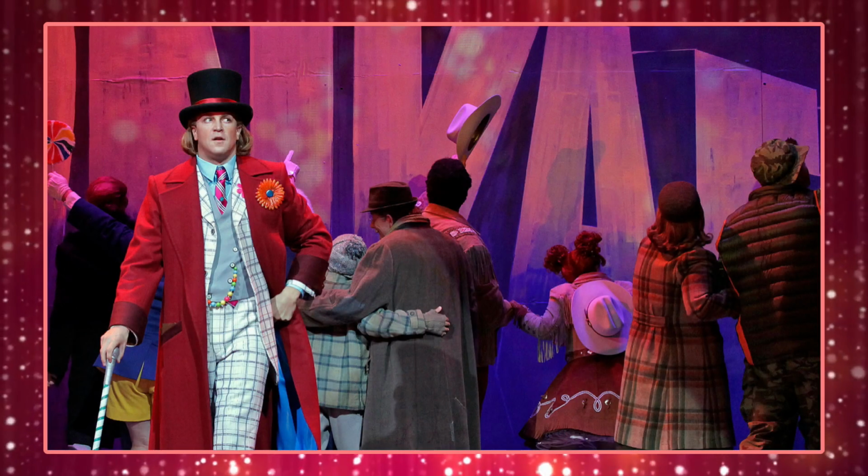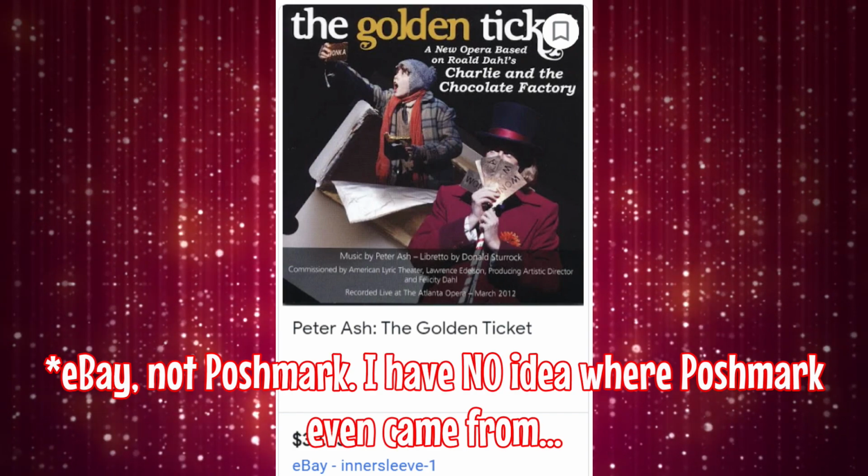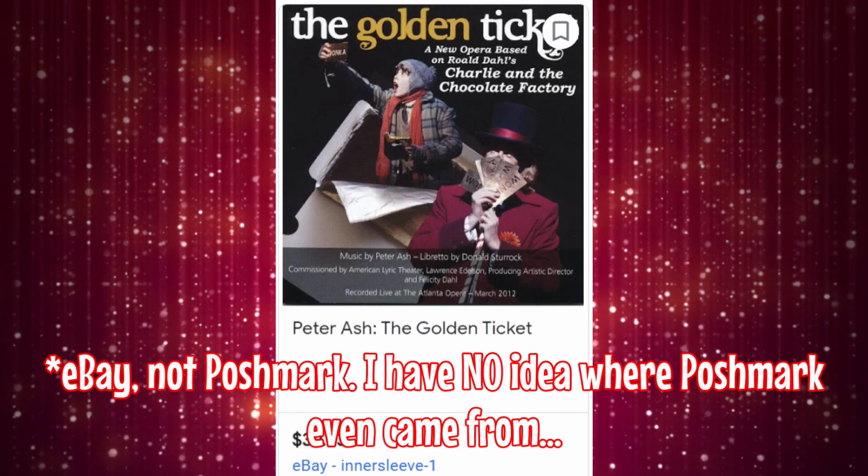They did this Willy Wonka opera back in 2010, and as far as I can tell, the only piece of merchandise to have spawned from it is its soundtrack. You can buy it from Poshmark, apparently? Yeah, I've got nothing for this one, sorry.